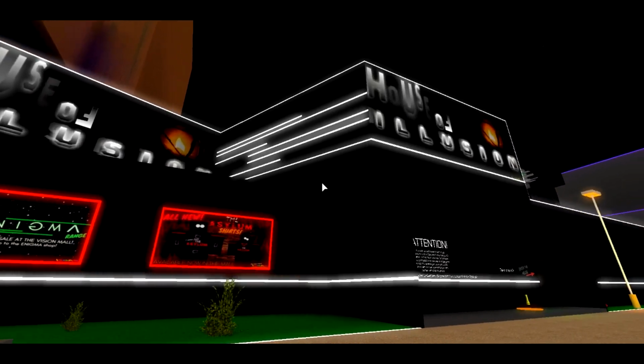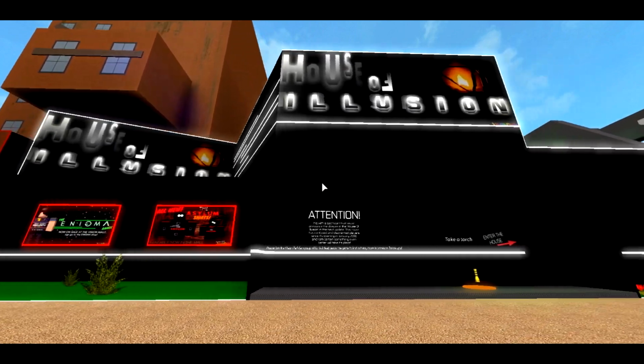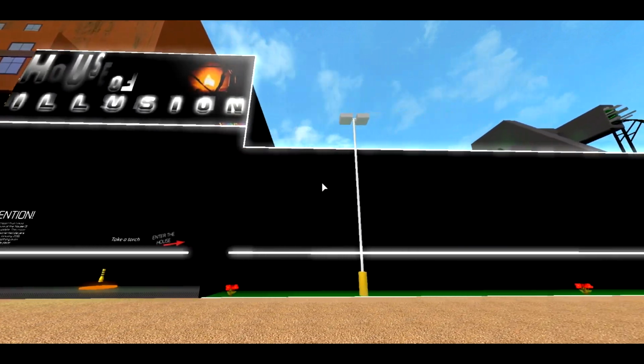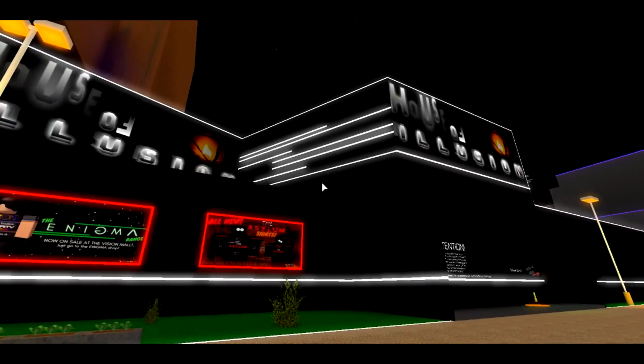Number 2, the Illusion Room. This one, to my knowledge, was never found, and now I'm afraid it's too late. The House of Illusion seemed like a pretty basic attraction, but did you know that there was actually a hidden room underneath it? Oh my!